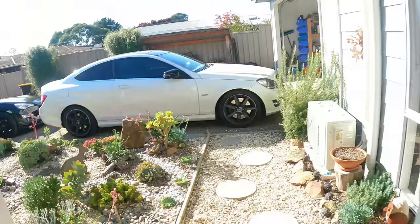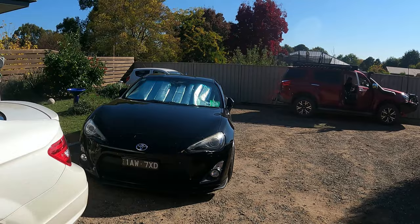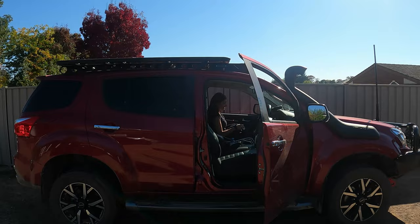Heading out for some Easter fun. My daughters, their cars, and their boyfriends come to the high country. So I'm going to be taking them to Craig's Hut. That's my daughter, Priyanka, Jess, and the other two Badmashes, Hardy and Zara. Heading off to the high country. See you there.